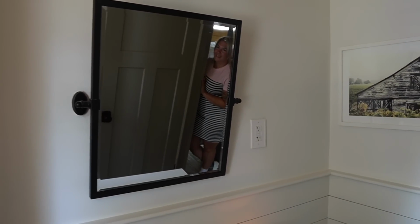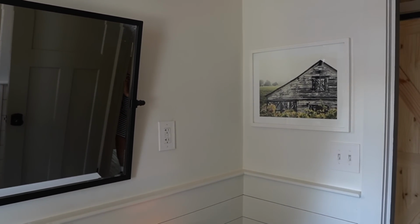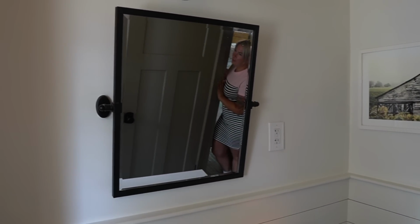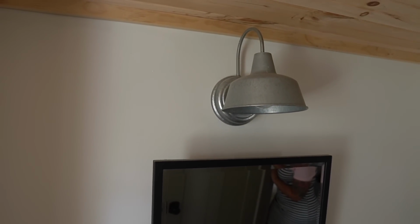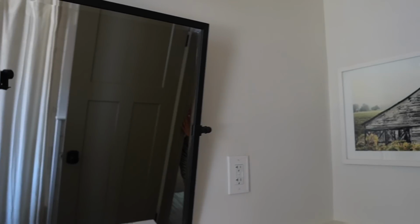And how about all these great prints that you have around? That's Pottery Barn. Really? I used to get a lot of my stuff from there. Oh, I have that light in my kitchen. You do? Oh, it's like Lowe's. Yes, that's where I got it.